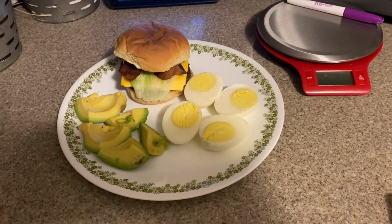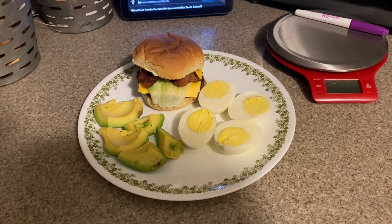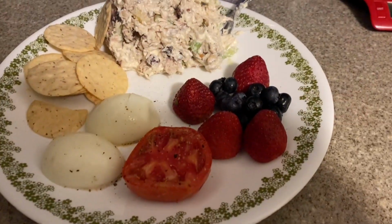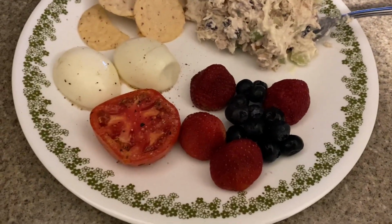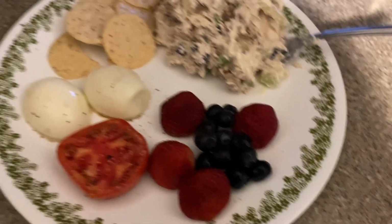I'm just gonna make myself some chicken salad and head back to the office. And this is what I am having for lunch. There was a piece of tomato left, so I had that with salt and pepper, a couple strawberries and blueberries.